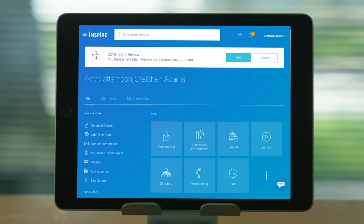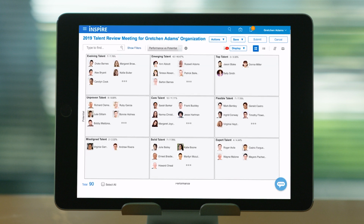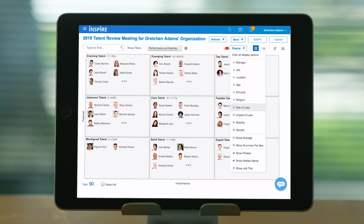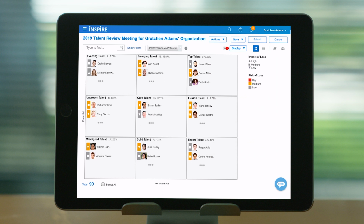When she logs into the system for the first time, she's going to be delivered with a smart nudge alert that lets her know that one of her key programs needs to be reviewed. Since her talent team has already put together her talent review for her to take a look at, she can quickly come in, use some of the delivered filters such as risk of loss and impact of loss, and then continue on to identify who her top talent is.